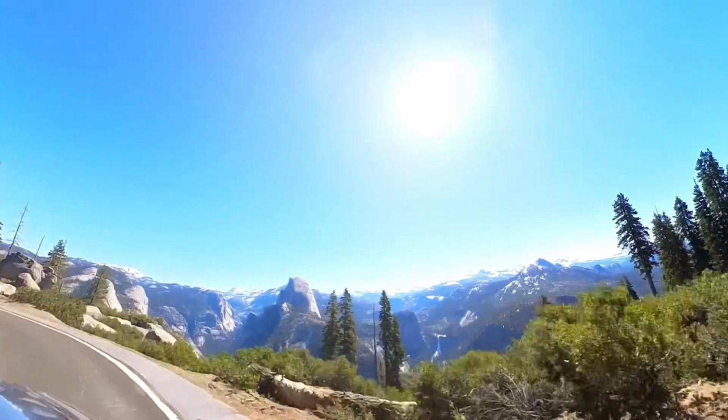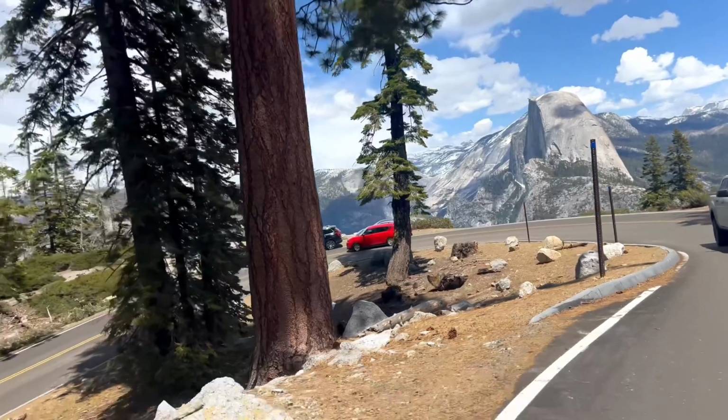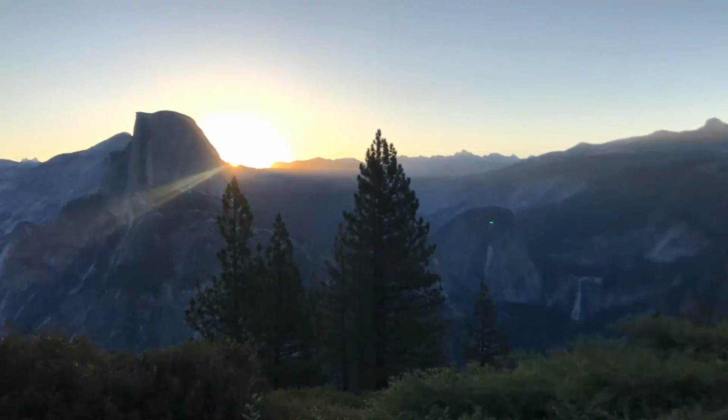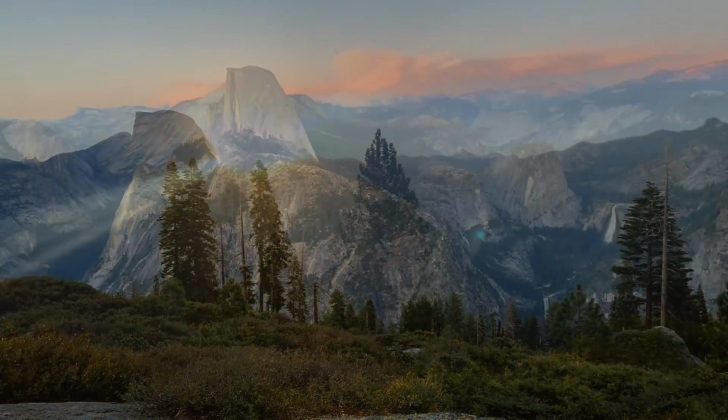You drive around the picturesque Horseshoe Bend on your way to Glacier Point, but this is also an incredibly popular spot with photographers, particularly for sunrise or sunset, but it's beautiful any time of day.